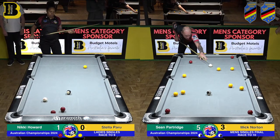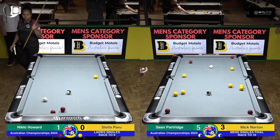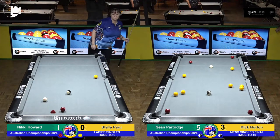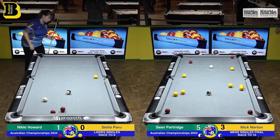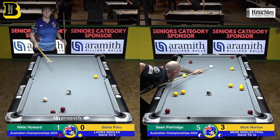We have Mick Norton here coming to the table, killing the yellow ball over to the right-hand rail, just clearing a little bit of the traffic. Now, this should be a clinical out of red to red to red to red to the black. So on this one, we'll jump over to the left-hand side table for Nikki Howard, currently getting the rest on the stretch.